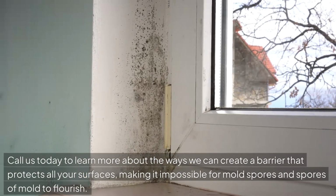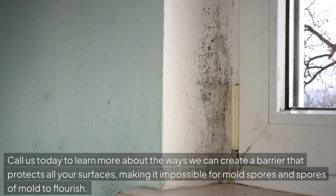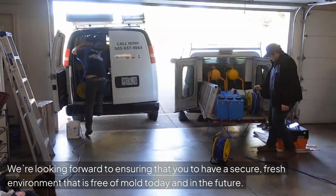Call us today to learn more about the ways we can create a barrier that protects all your surfaces, making it impossible for mold spores to flourish. We're looking forward to ensuring that you have a secure, fresh environment that is free of mold today and in the future.